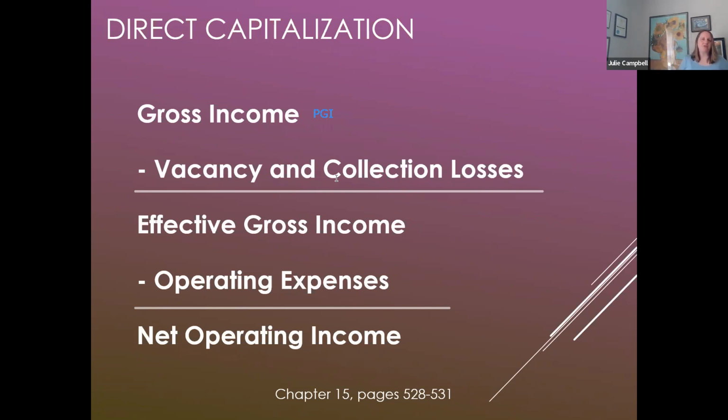From your potential gross income, you deduct your vacancy. The reality is you have some vacancy sometimes. The reality is sometimes you have to chase a tenant around trying to get rent. So the PGI is the dream. You deduct your vacancy and collection losses, if you have to take a tenant to court to get them out or to get them to pay, and that gives you your effective gross income.